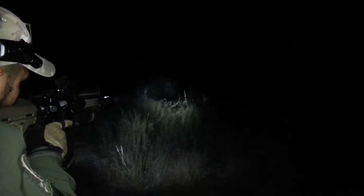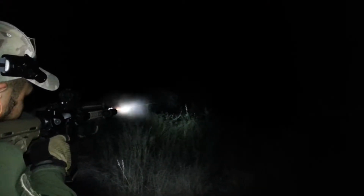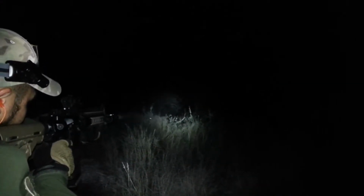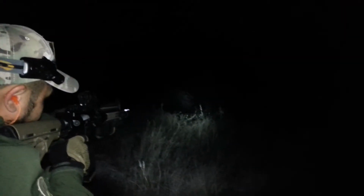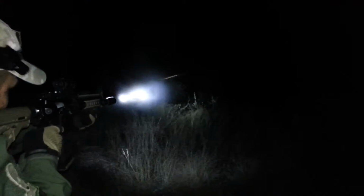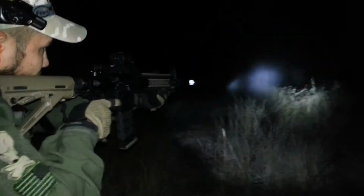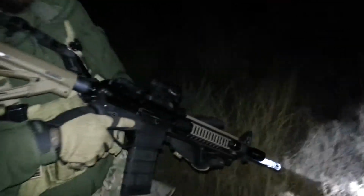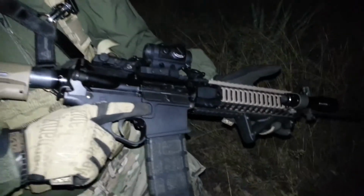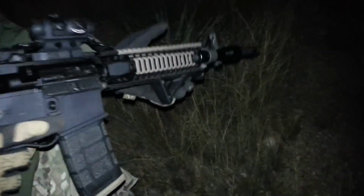Hit. Woo! Hit. That's it for the tracers, but that was fucking cool. With no magnification, man, in the dark. Yeah, I'd say that was pretty awesome.